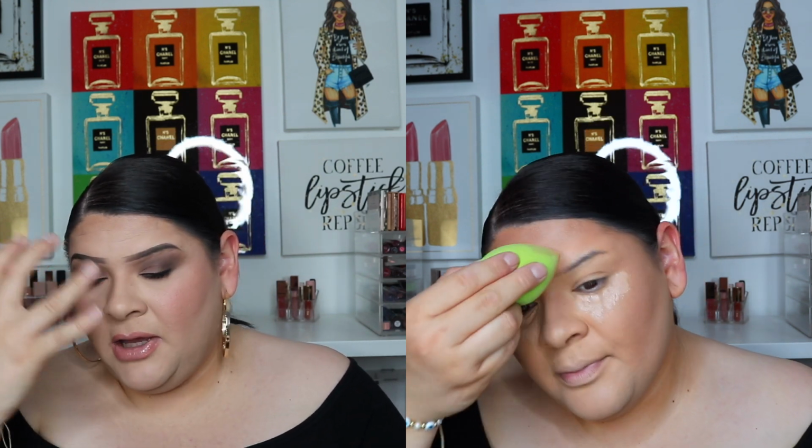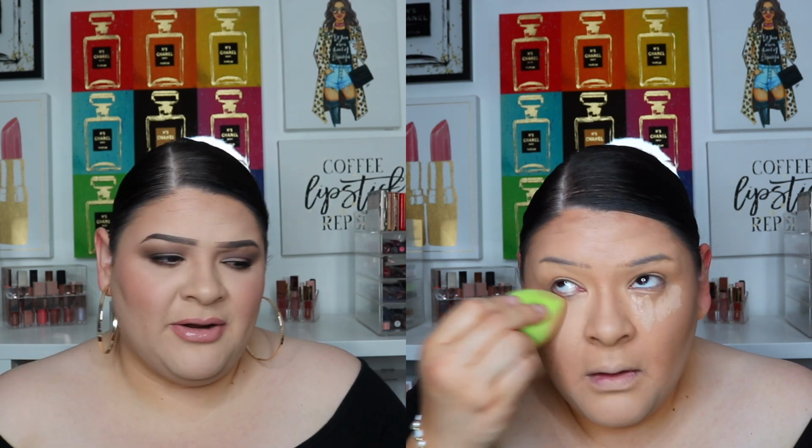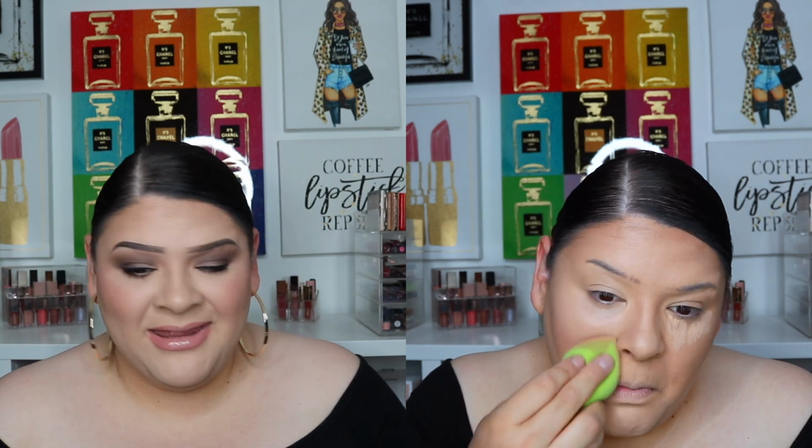It's also very long lasting, and I love applying it not only on my under eyes but my forehead and my chin. I feel like it gives it a very finished look. I don't know how to explain it, a little more coverage and more perfection to the forehead and the chin, and I really like that.